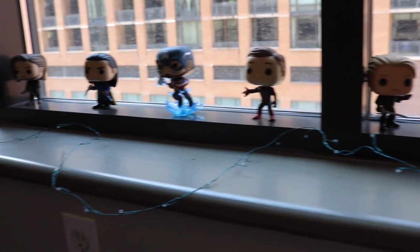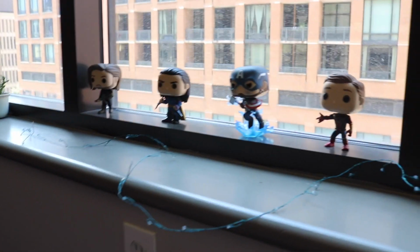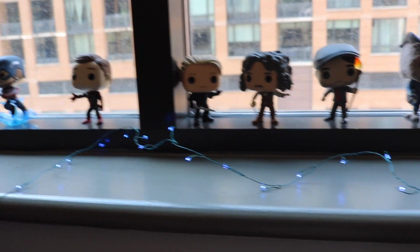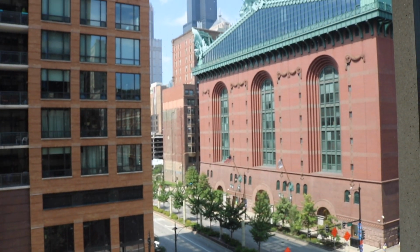And then I have the Cheshire Cat, which I knew I needed to have something Cheshire Cat related in my dorm. And then in the final windowsill, the final window, I have a framed picture of me and my friends in a Harry Potter frame, which I got for all of us as a Christmas gift. And then I have my Katniss Everdeen Funko Pop. I love just all of the different little decorations I have here, and the view is also beautiful.